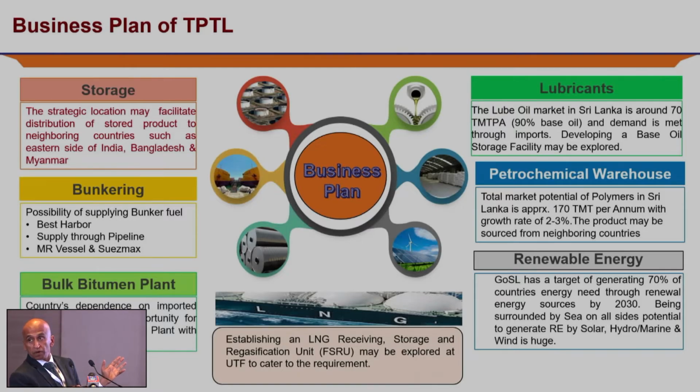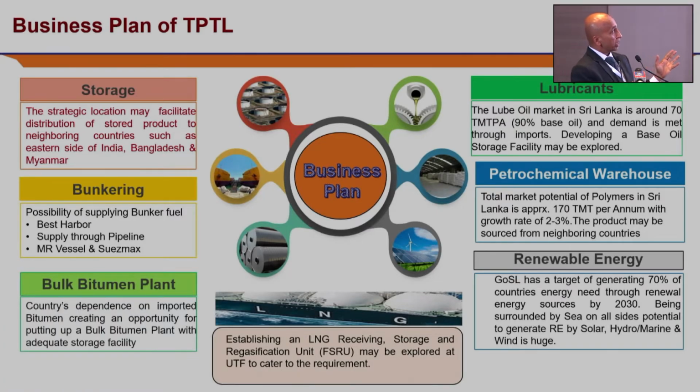We can be putting up a lube blending plant, we can be putting up petrochemical warehouses, renewable energy. A lot has been spoken about the upcoming fuels like green hydrogen, ammonia. I also have a slide out over there. Bulk bitumen plant. There's a lot of potential for bitumen in the country. We also have been importing it. Sapugaskanda refinery, one of the byproducts is bitumen, but all said and done, there is still a need for a bulk bitumen plant to be put up, which can always be done.